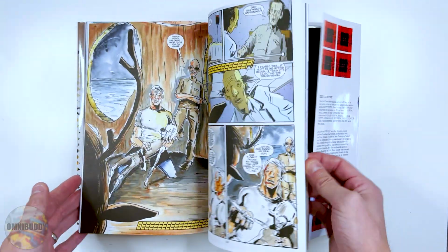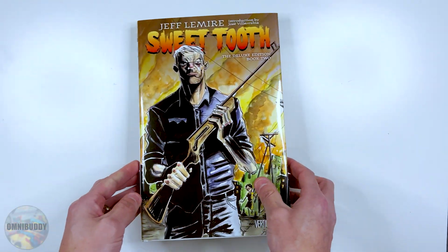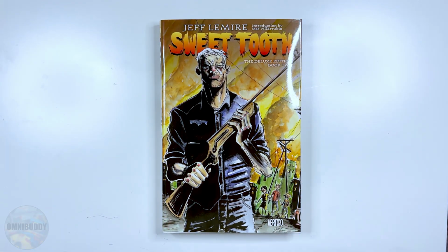So that is it. That's a quick look. I'm not going to show you book 3 because it would spoil too much. There we go. All right, so that is a quick look at Jeff Lemire's Sweet Tooth, volumes 1, 2, and 3. Absolutely loved this series.